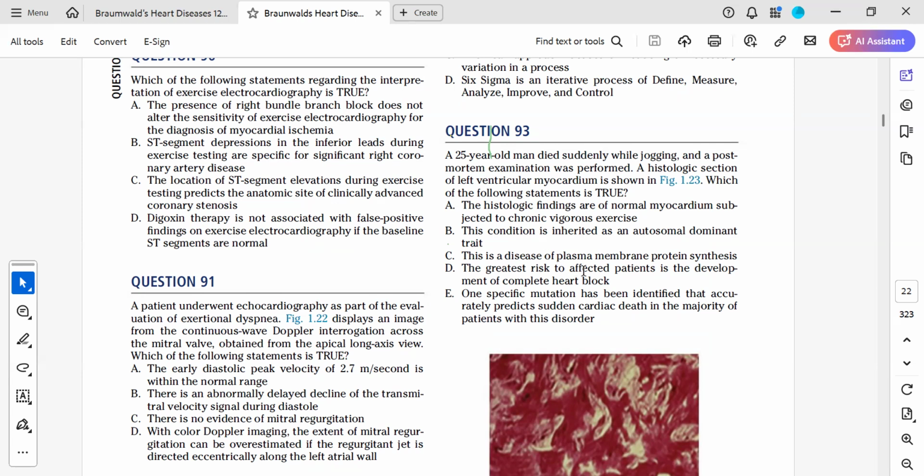And this is a disease of plasma membrane protein synthesis. No, it's not of the plasma membrane, it's of the myocytes and the myosin and actin components of the muscle. The greatest risk to affected patients is the development of complete block, or sudden death from ventricular arrhythmias. One specific gene mutation has been identified that accurately predicts sudden cardiac death in the majority of patients with this disorder. We all know that there are several mutations that have been associated with HOCM, and it's not one specific gene mutation. So I think our time is almost up.